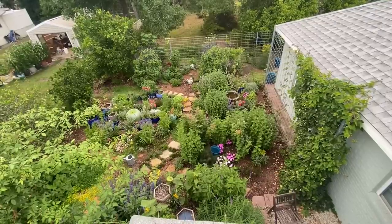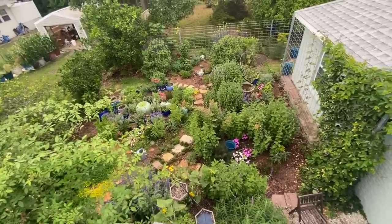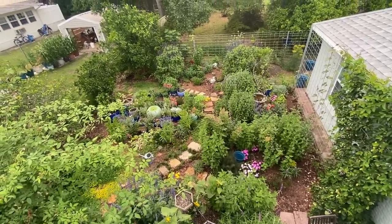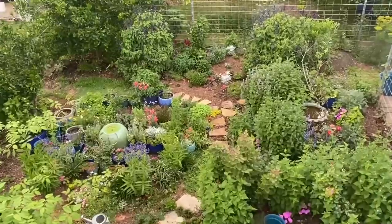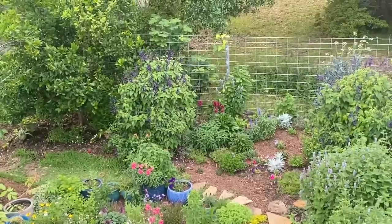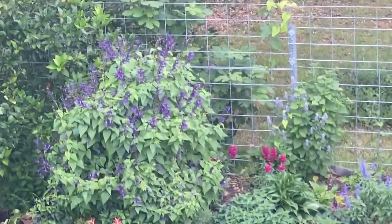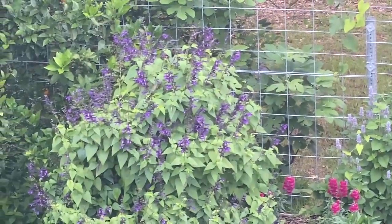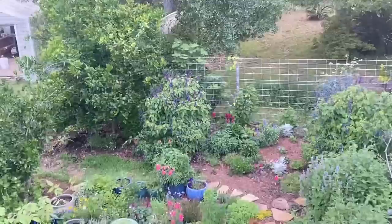I'm still up on the roof of the house. I am standing on the roof of the sunroom. And, oh, I hear a hummingbird having a fit down there at the salvia. Doesn't want to share. It's down there at that big salvia. I'm sure I can't show you because it's too far away. Oh, yeah. You can kind of see him. Right there in the middle. He does not want to share.